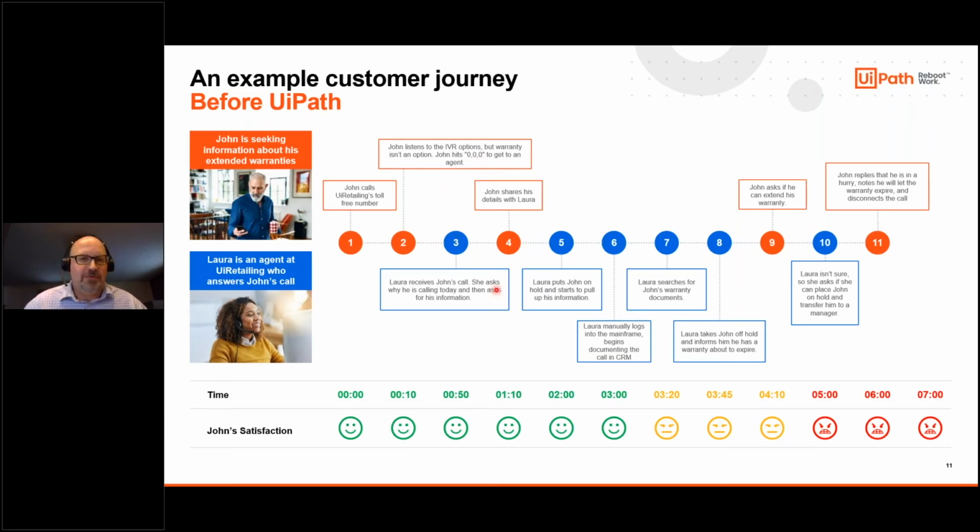Well, John gets through to our agent, Laura, and Laura starts pulling up John's details. She puts him on hold while she's trying to get into a mainframe application and CRM application and pull up the warranty documents, etc. John, you can see he's getting a little frustrated. He's been on hold for a while while Laura's pulling all these details up. And instead of Laura proactively telling John, hey, I see you've got a warranty about to expire, John kind of highlights that and asks, can I extend that warranty? Laura isn't sure, says she'll have to put him on hold again to try to find someone to help.